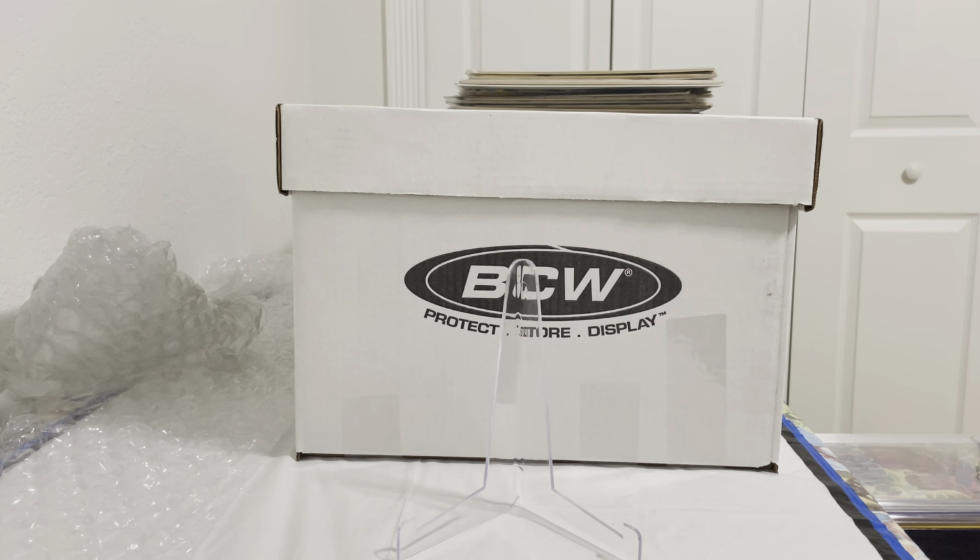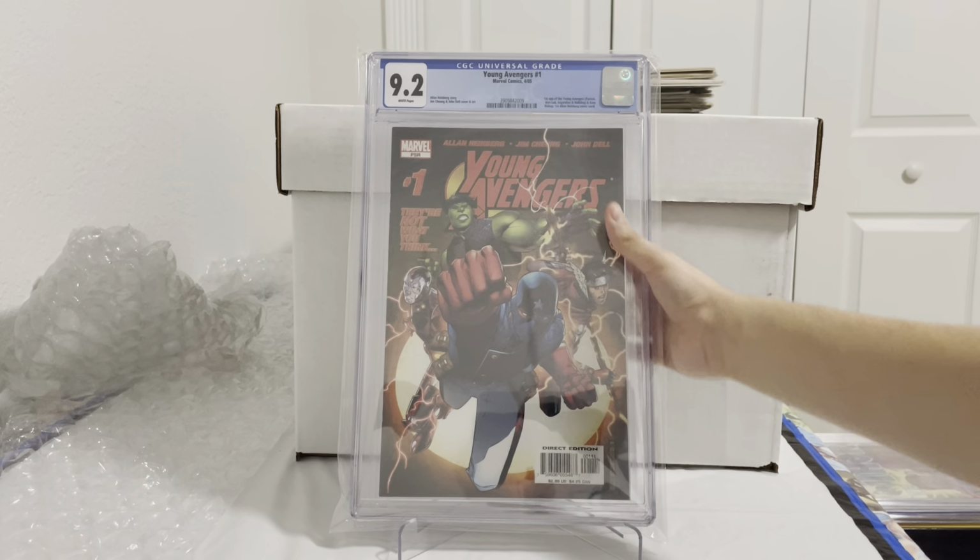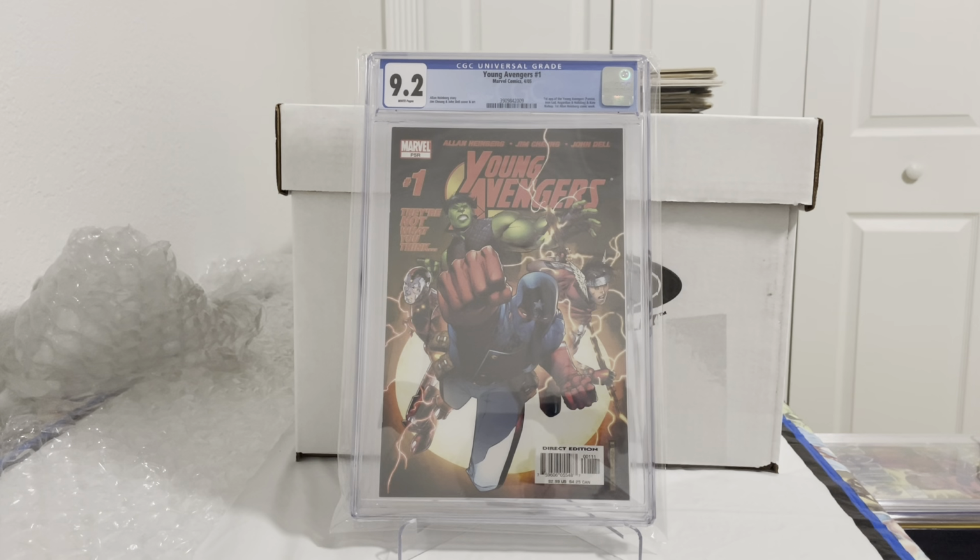And then the last book was from a different Whatnot seller. This seller was kind of liquidating his books, so he had them at decent prices. I wouldn't say liquidating, but pretty good prices. He was doing a little bit of a sale on them. The book that I picked up from that seller was Young Avengers number 1 in a 9.2 CGC. This is the first appearance of the Young Avengers, and pretty much why I bought this book is because it's the first appearance of Kate Bishop. So pretty cool there.